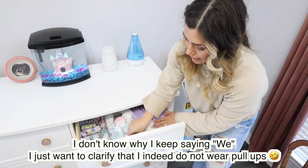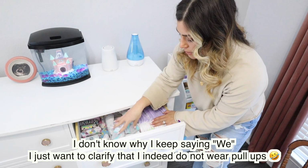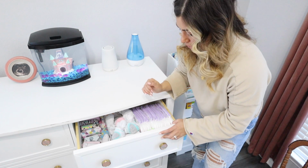So right here, again, I have these organizers from Dollar Tree. So I've got Luxi's panties right here, socks, pull-ups. I've got some of Fishy's stuff right here. So Fishy's food and tank cleaner.